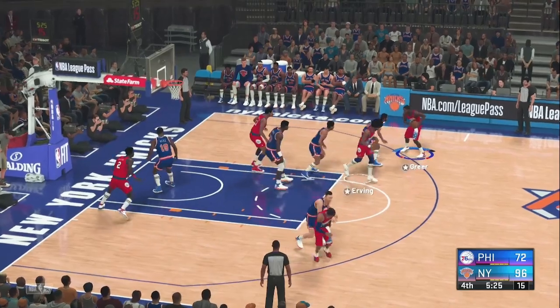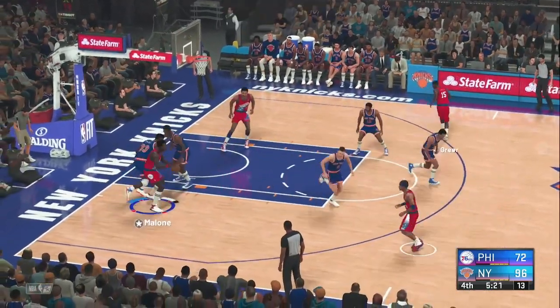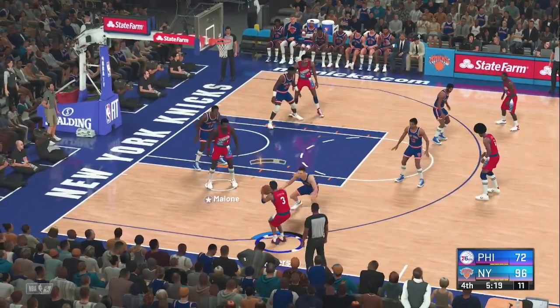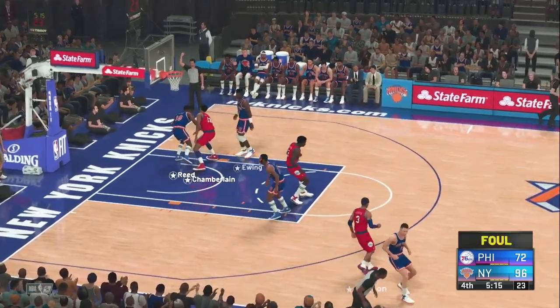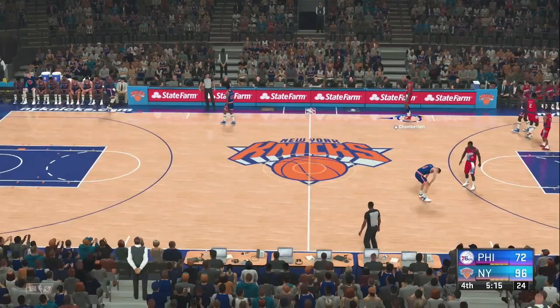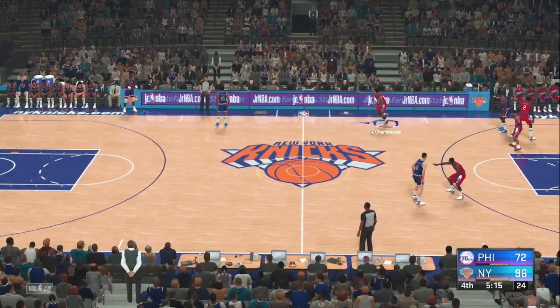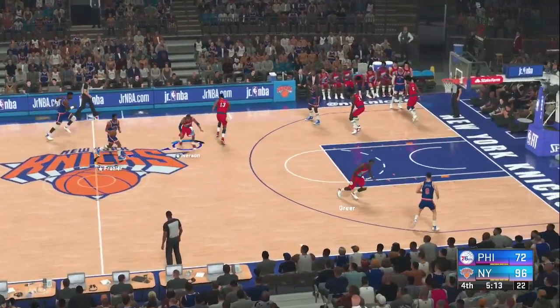Irving passes to Greer. Fires the three. Philadelphia with a new shot clock. The three from Iverson. He doesn't hit that one. And New York will come the other way. You know what? You've got to always be in control of your emotions. The Knicks making a switch here. Anthony's checked in. To the paint.